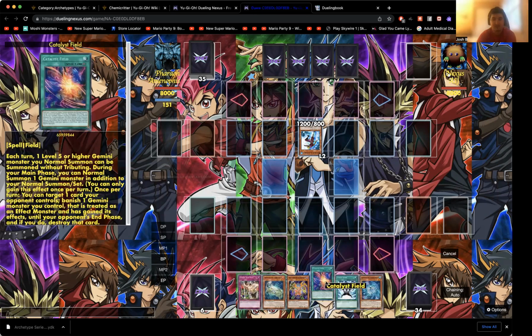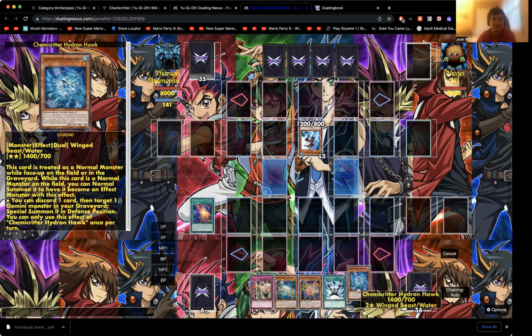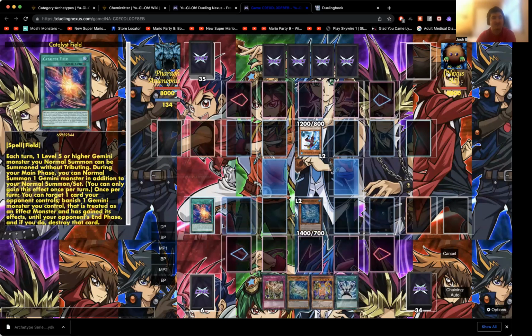Okay. We don't even need access to Catalyst Field. We already have it in our starting hand. Great, right? So what we're going to do is activate the field spell, Catalyst Field, and then we are going to normal summon Chemicritter Hydron Hawk. Wait, what? Oh, okay, that's Catalyst failed, I see.